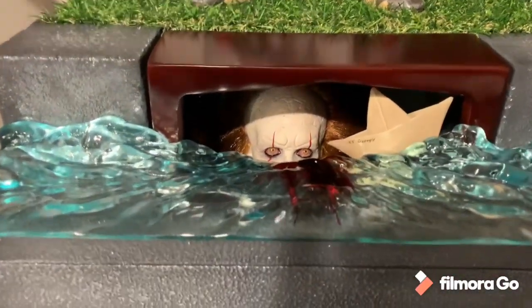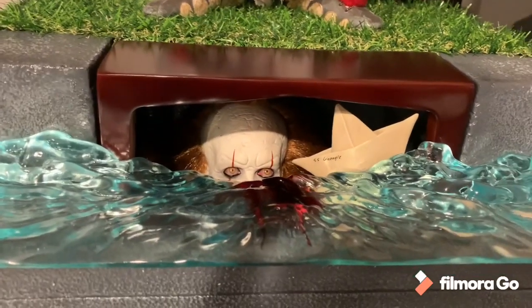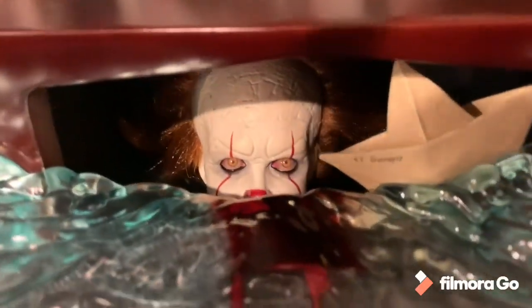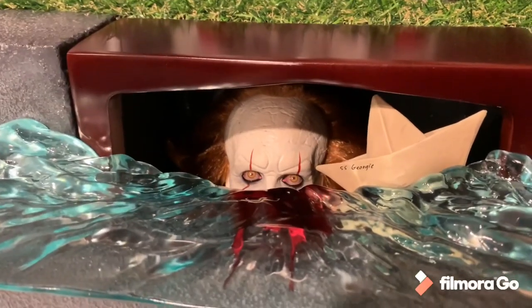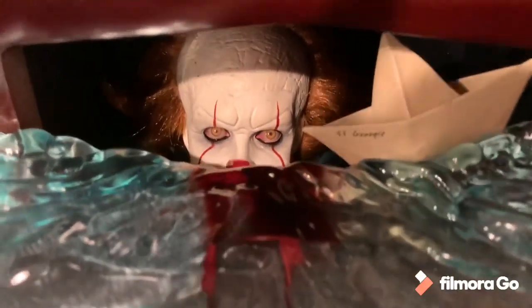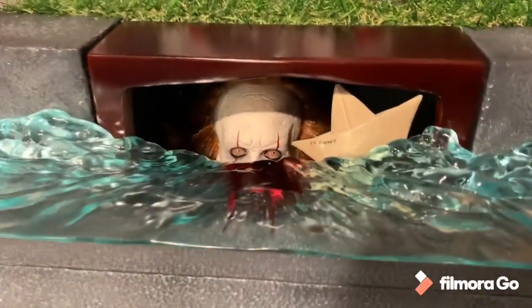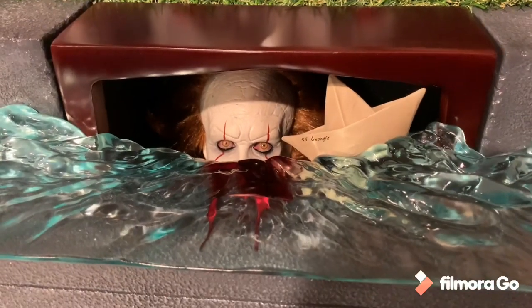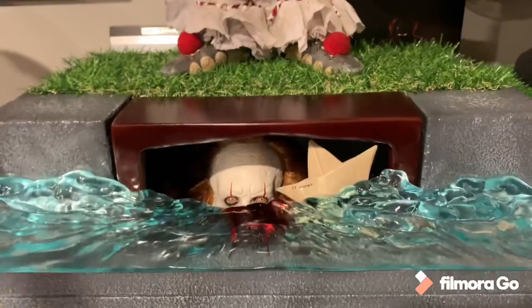But then you get the additional head sculpt to display inside the base, which I think is genius. You've got the SS Georgie falling down the drain with Pennywise. You can see the way they angle it, it just looks awesome. He's looking up at you. You can see those glass eyes in the head sculpt. And this is the regular head, where right now I do have more of the projector screen head, which is what it's technically from. But I love how you can display the additional head in here.